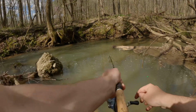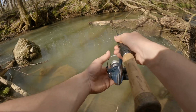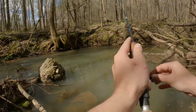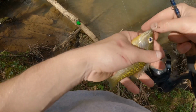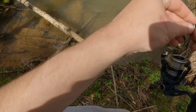Here we go. No. Oh, it's hung up. Let's see here. Still on. Oh, there he goes. Another, this one looks a little brown, but another decent sized bluegill out of here. Where are the longear?